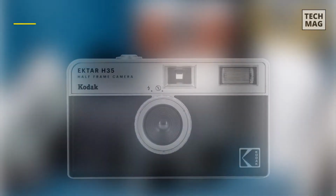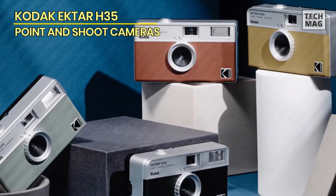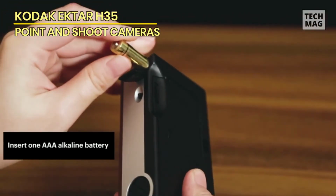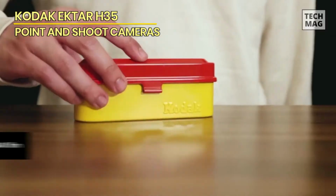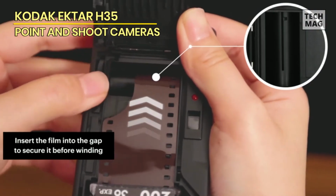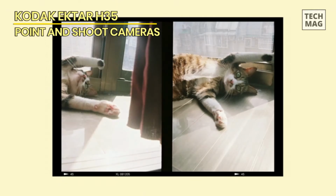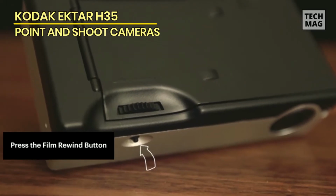KODAK EKTAR H35. Now let's shift our gaze to a camera that bridges the past and the present, combining the charm of yesteryear with the technological marvel of today. The KODAK EKTAR H35. This camera is more than a piece of equipment. It's a time capsule that evokes a sense of nostalgia while offering a contemporary photographic experience. This is a beautiful ode to classic design. Its aesthetics pay homage to the iconic film cameras that have shaped the history of photography. As you hold this camera, you can't help but feel connected to a legacy of image makers who captured moments that defined eras. It stands as a bridge between generations, inviting both vintage enthusiasts and modern explorers to partake in its unique charm.